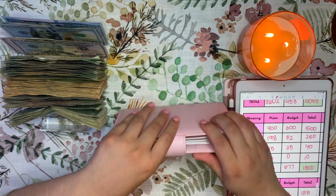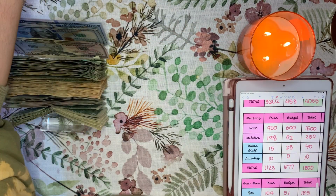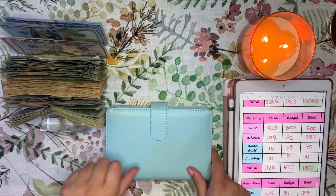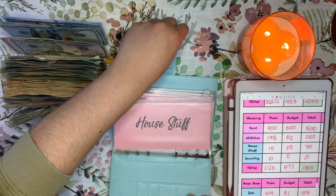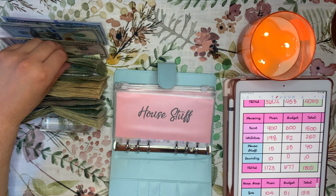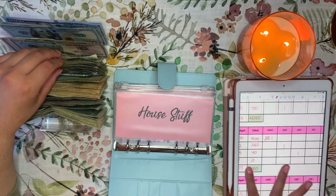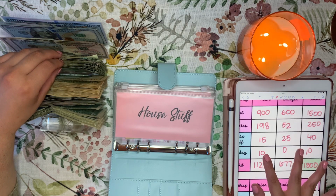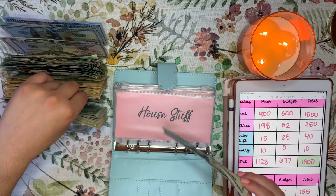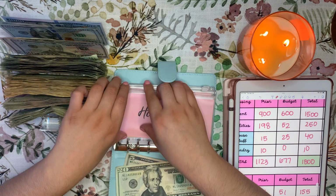Perfect. Okay, moving on to my blue binder. To house stuff, I am adding $25. Let's see how I wanted to do this. Yeah, I think I just did a 20 and a 5.